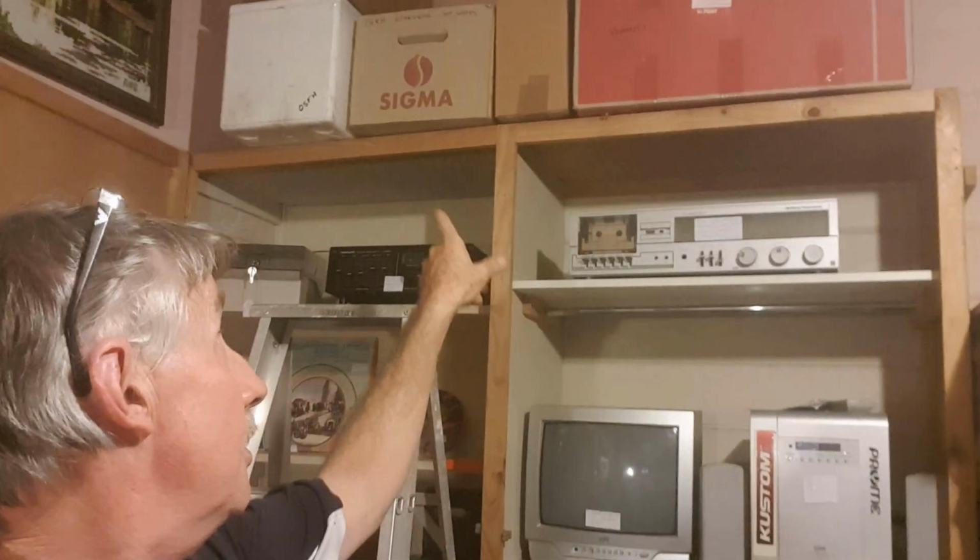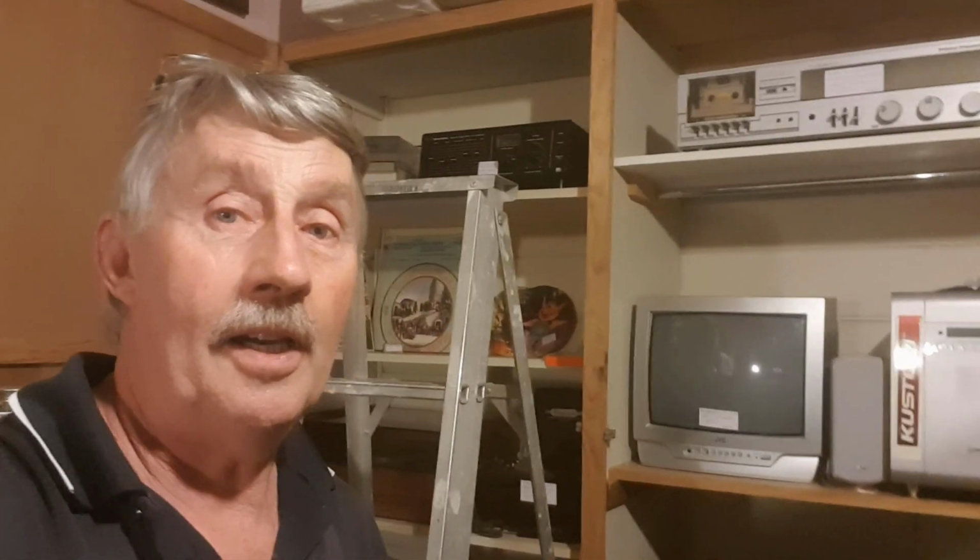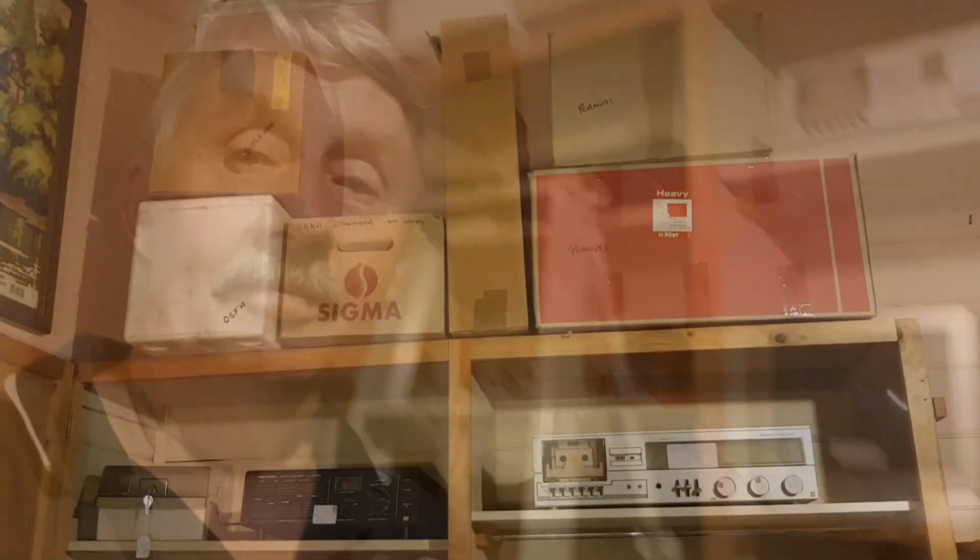And I've just been dragging some stuff down off the top of this cupboard. Some of these boxes have been there a long time, and I've just got to deal with them. So I'll show you what I've got to get down and what I'm going to do with it.